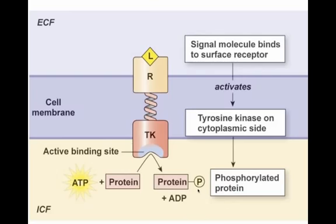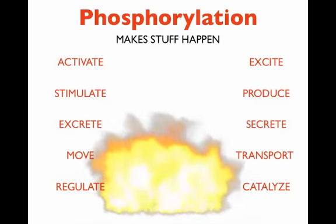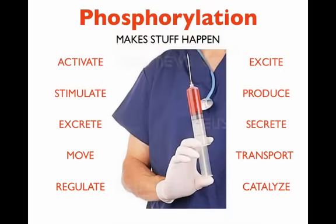Now, when you see this phosphorylation, I want you to get really excited because phosphorylation makes stuff happen. Anytime you see things being phosphorylated, it means that the cell is activating, doing something, making things, excreting things. It can move, it turns on ion channels, it gets excited, it sends a signal, it contracts, it catalyzes other reactions. Phosphorylation is a really big deal. So when you see that, I want you to realize that that is how the cell activates and does all kinds of things. So phosphorylation makes stuff happen.